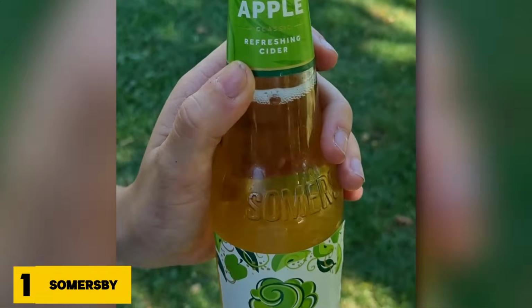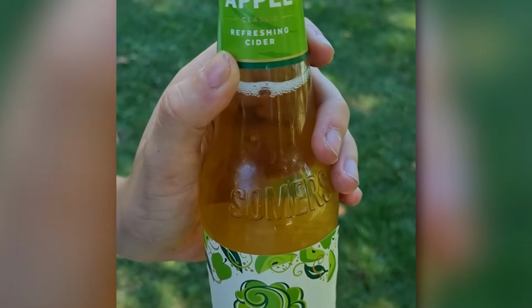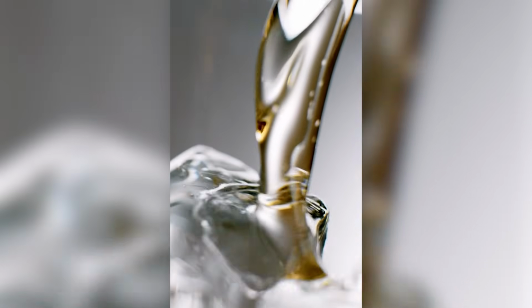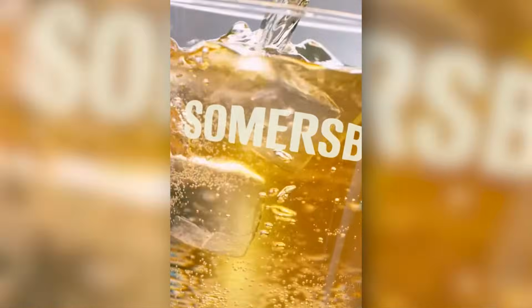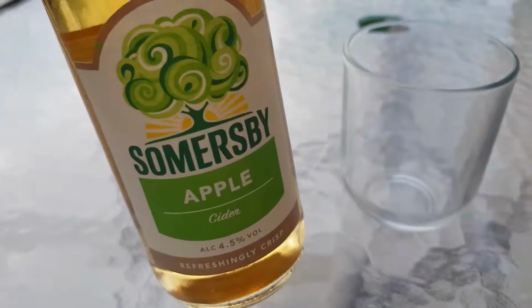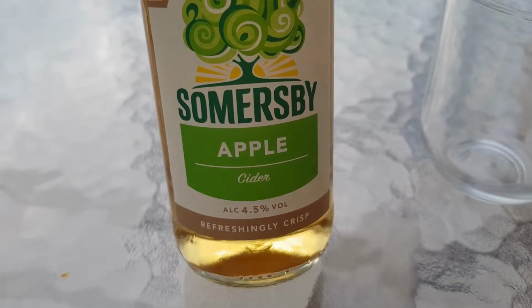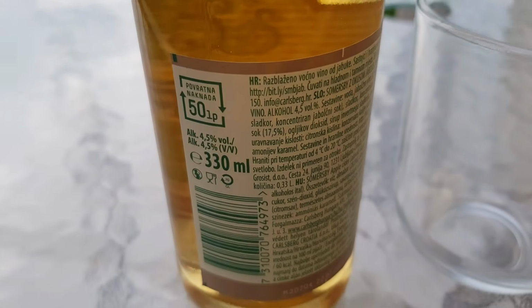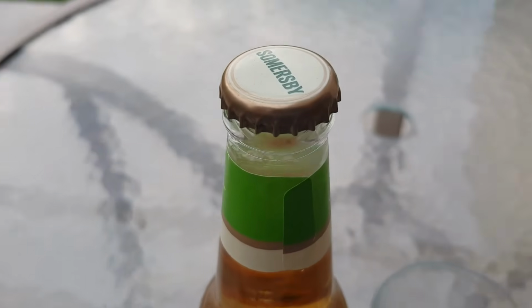Number 1. Somersby. This tops the list because it fuses nearly every flaw of modern industrial cider into one seamless package. Corporate ownership, global distribution demands, concentrate base, additive stacks, sugar loads fit for a dessert shelf. A 500 millilitre bottle lands around 35 grams of sugar, roughly 7 teaspoons. Make that a weekly habit, and it shifts from a one-off slip to a stacking pattern you start to feel in your rhythm. Lower sugar variants lean on artificial sweeteners such as aspartame.